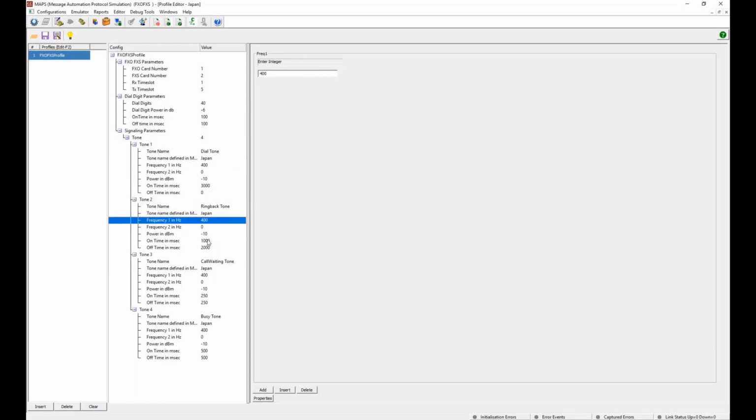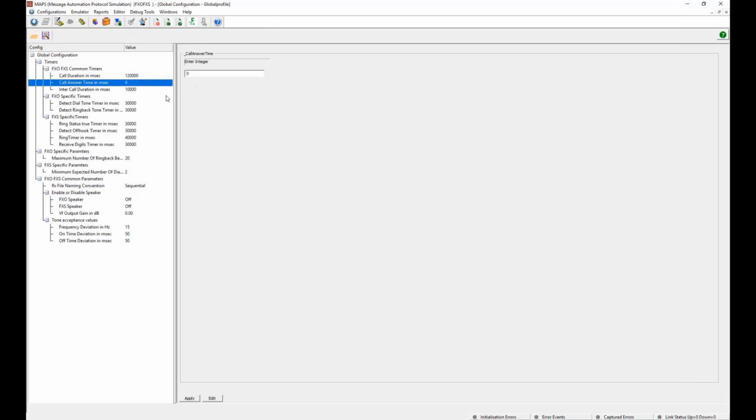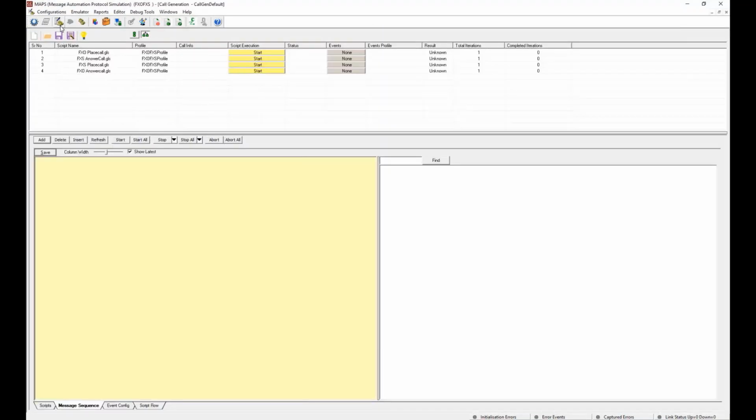Right, so in this case, we've loaded up the Japan testbed, and we're showing you the different FXO and FXS definitions for Japan. The basic call flow is exactly the same as before. The only difference is which profile you're loading up.